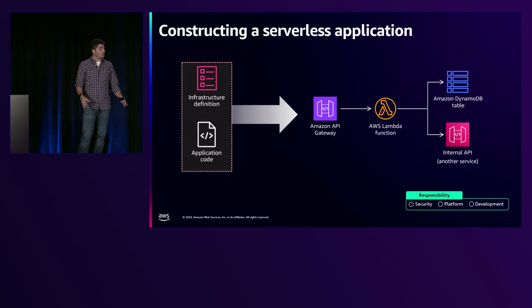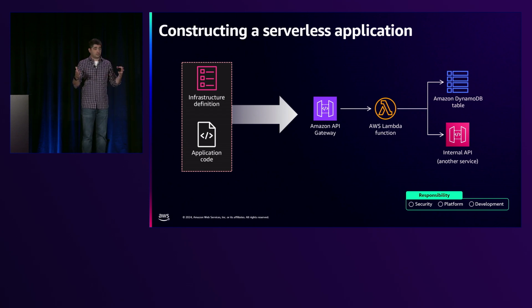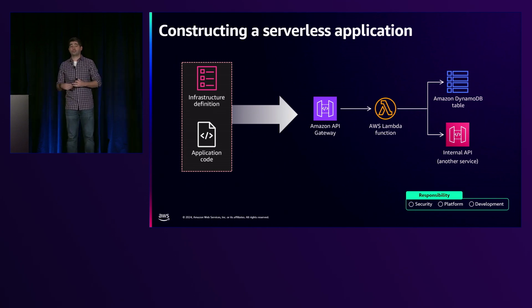So as we go, we're going to use this very simplistic architecture as kind of our guiding light. So it's got an API gateway as the front door. So this is presumably a web API of some sort. That API gateway is going to invoke a Lambda function. That function is going to write some data, let's say, to DynamoDB. And then it might also call some other service. Right? That's important because when we want to secure service-to-service communication in some way, shape, or form, you can use IAM to do that too in this case.